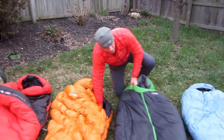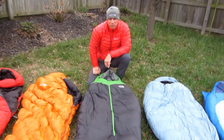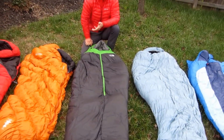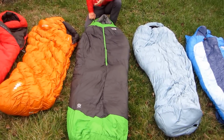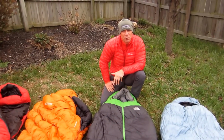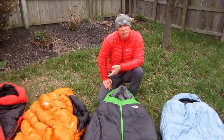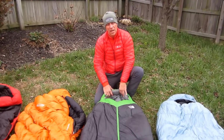The next bag we tested is the North Face Inferno 0 degree bag. North Face has 3 different bags in its Inferno series: a 0, a -20, and a -40. And basically they're all pretty much the same except for the amount of down that you get. North Face uses their 800 Pro down, which is waterproof treated down. Has a really nice big thick hood with a lot of down around it.